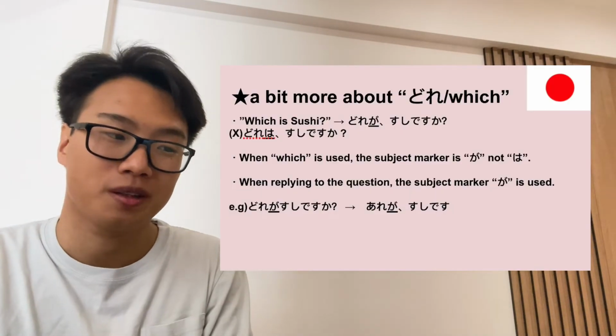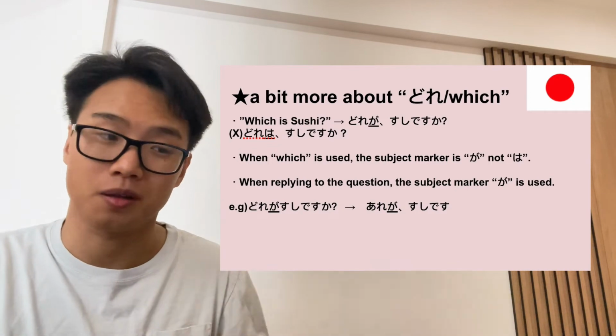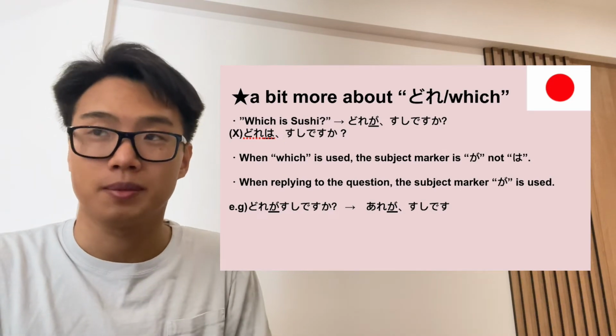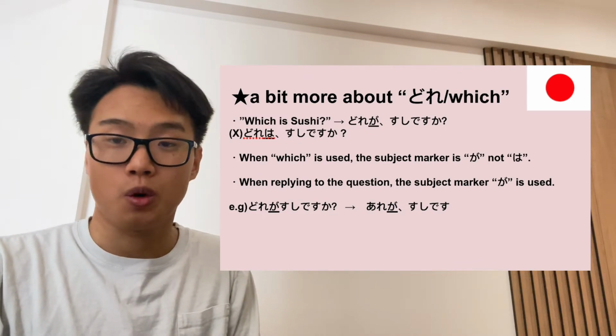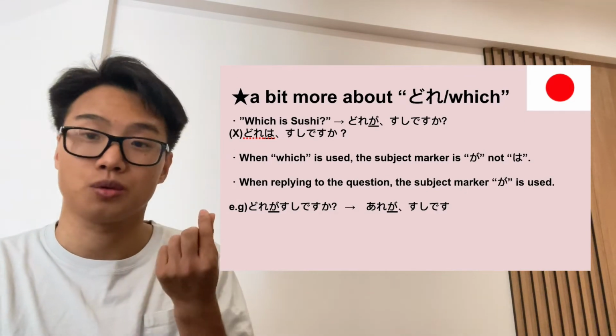Now let's take a look at a bit more detail about どれ, meaning which, right? どれ is which. It's an interrogative word. And in this case, when we want to use this word どれ, we have to pay attention to the grammar.